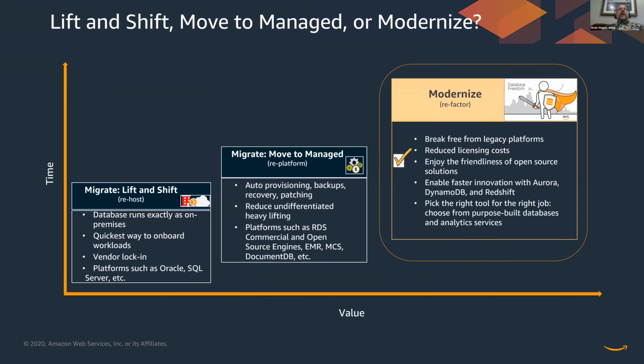Now, while we're talking about the spectrum of things, we've got the lift and shift, which is simply moving it to run on EC2, a fairly straightforward process. You've also got the possibility of moving to a managed service like Relational Database Services, where you're simply replatforming it. But the last alternative I wanted to mention, which I kind of hinted at earlier with the schema conversion tool, is modernization. What I find a lot of customers doing is they've got a database engine in-house. They've got SQL Server, they've got Oracle, whatever, and it becomes the only tool they have in the toolbox. And what they will frequently do is basically shoehorn certain use cases into a database engine that's not really what the database engine was designed for.